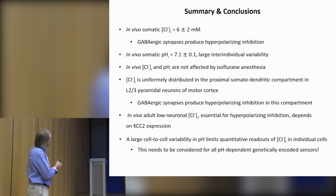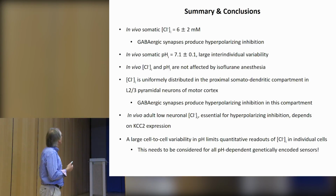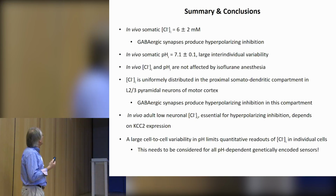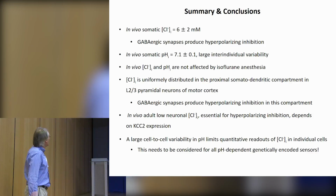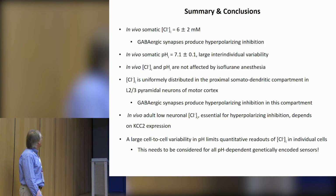Chloride is uniformly distributed, at least in the proximal somato-dendritic domain. We cannot really address this for the distal parts of the dendritic tree. So in a way that question still remains open to some extent. But throughout this compartment, GABAergic synapses will be hyperpolarizing. And we also show that to achieve low chloride, you absolutely need KCC2 expression also in the adult animal.